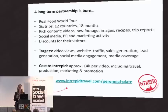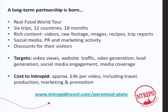We could see the sort of social media pick up of it as well. Really like the content that they produce, really good brand fit. So we've started working with them on a real food tour, world tour, I should say. They're actually traveling to 12 countries over 18 months on 6 trips. So we're pairing them up so that it doesn't cost us as much. For example, they've just traveled to Japan and China on one trip, just to keep our costs down with the travel from the US.